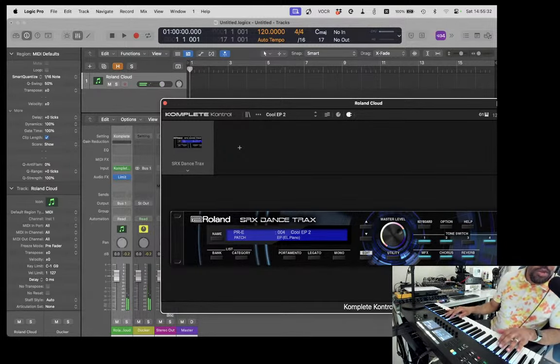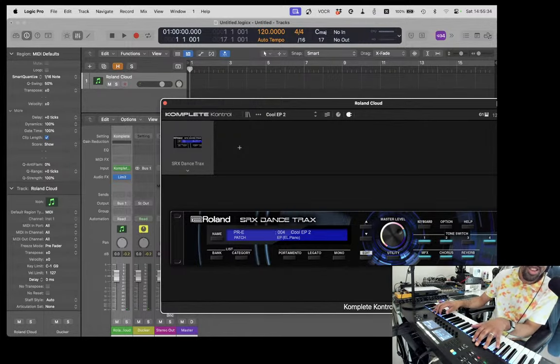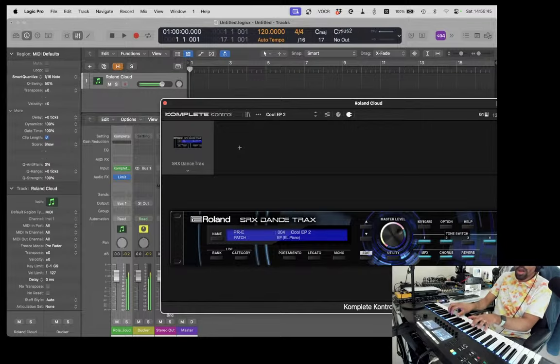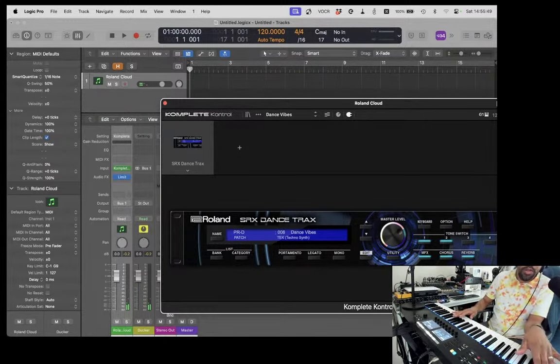It's not my computer. My computer is very powerful. It's an M1 Max, 64 gigs of RAM, a very sick CPU. This is just Roland, because I have loads of other plugins that do not do this. Loads. It's very bad. Clicking everywhere, honestly. Dance vibes.